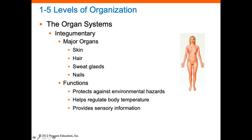The skin and the hair also help to regulate body temperature. The hair is also involved in providing sensory information to us. If you think about it, when the wind blows and hits the hairs on your head or the hairs on your arm or leg, that provides a lot of data to the neural system. You can tell when an insect is even crawling on you, right?